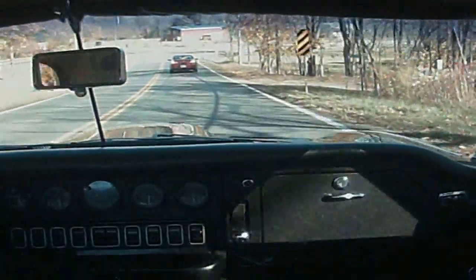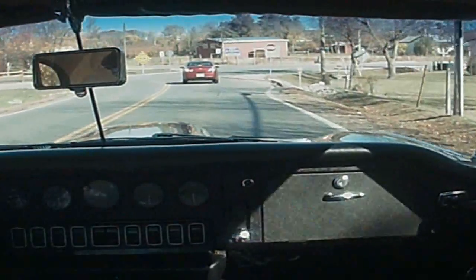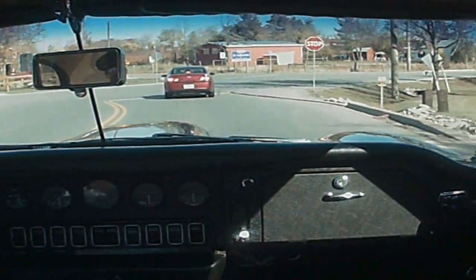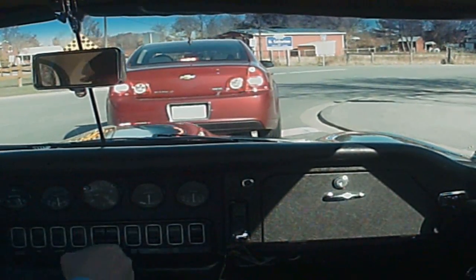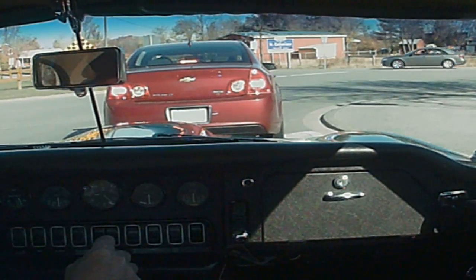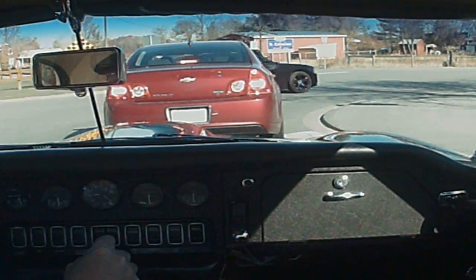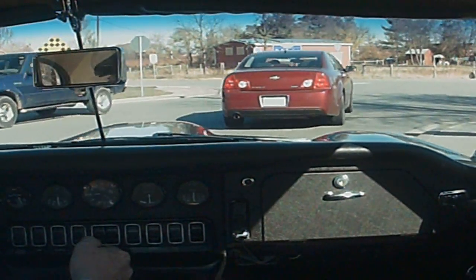Up ahead is the city limit for St. Catharines. And to the left here is one of my very favorite estate wineries, Henry of Pelham. They make very nice wines. Okay, I think we're about to go. All right.